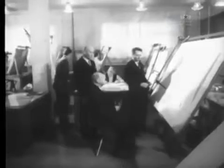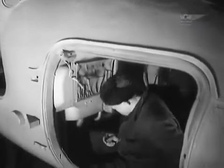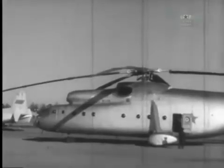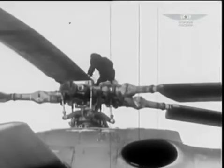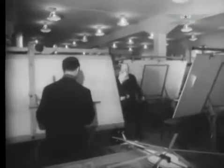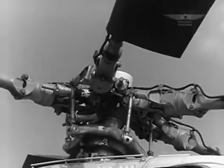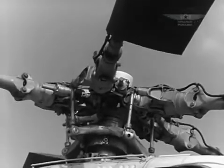The main achievement of the Mil Design Bureau was the creation of a rotor system for such an enormous machine. The worldwide experience at that time was against building helicopters of such size and payload. Its 5-blade rotor had a diameter of 35 meters. A unique gearbox was needed to transmit power from the engine to such a big rotor. Mil found an elegant solution to this complicated problem.